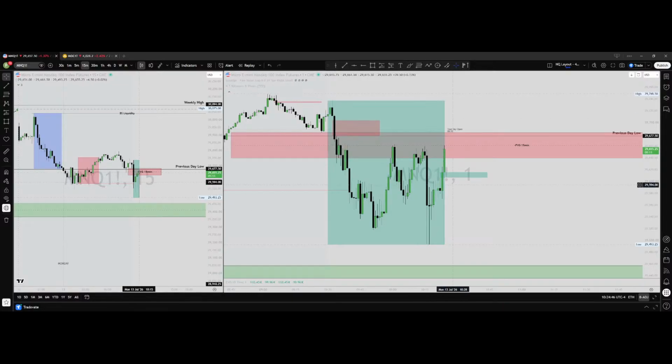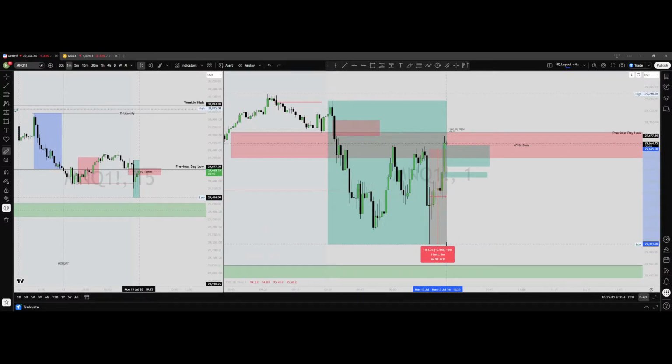So the reason why we do not enter without a setup is this: anything could happen. Look at this. 649, low was 492, so it's like 150 points of candle, right? From high to low, it's 160 points of candle, 160 points down, and then we got 160 points more higher as well. And it's that simple. It's not something that is hard.